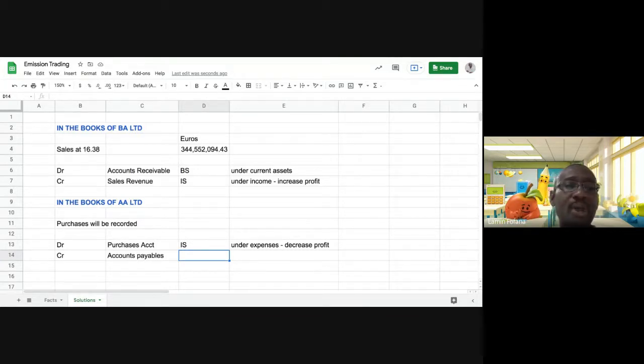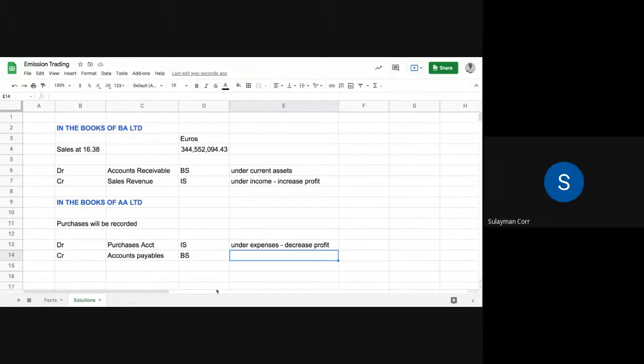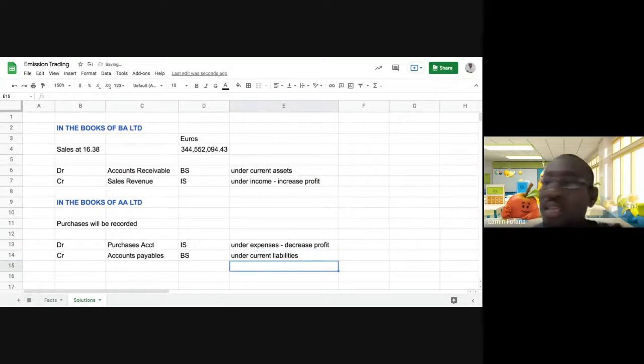Very, very important. So the accounts payable will appear under the balance sheet. And where under the balance sheet? Under current liabilities. Excellent. Current liability. If you know this simply, you can construct anybody's accounts for them.